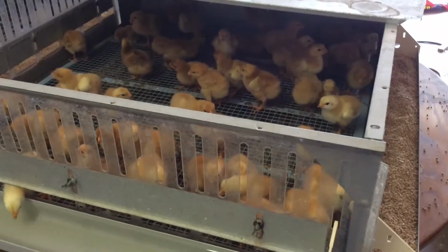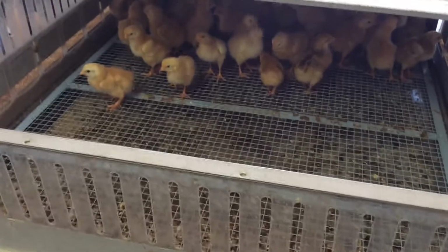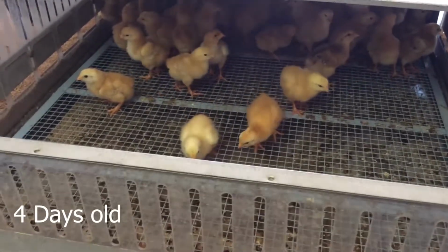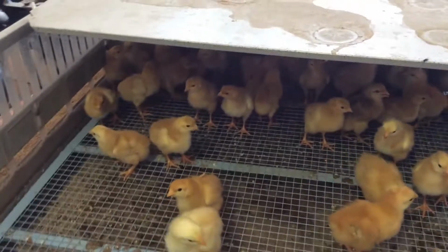These guys are about 3 days old. They were born on the 20th, so that makes them 4 days old. Very active.